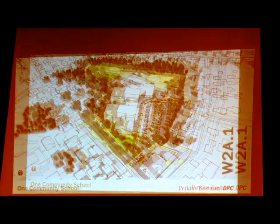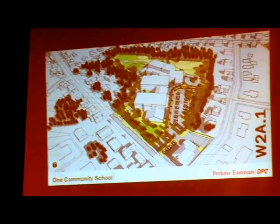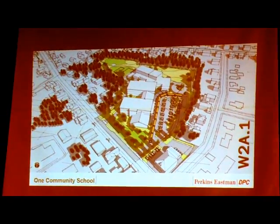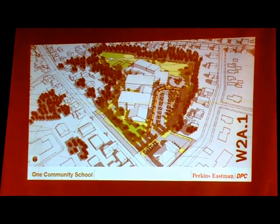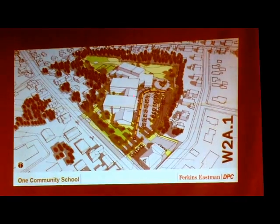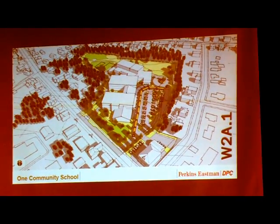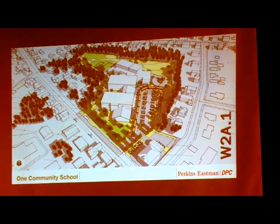Next option. The first option is W2A1, which was the beginning of a planning option for 3-story classroom wings in the front and a community area in the back. So this area is the 2 classroom wings and an interconnection here, and this is a pre-K, and back here was a community area. Gives you an idea of the mass of this building on the site.